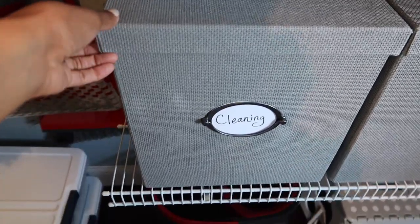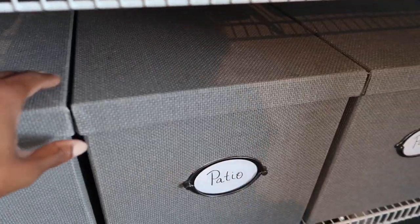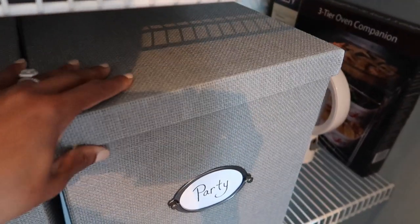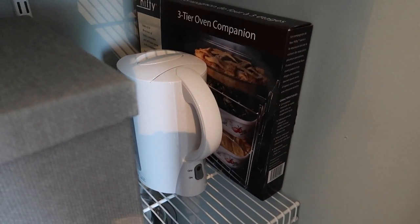In this first one, I wrote cleaning because I just have all of my mop refill heads. This one says patio because basically it's just my projector equipment in there. And then this says party. It's just a bunch of leftover themed party plates and spoons and forks and stuff. And then over here is just some kitchen items.